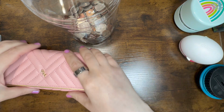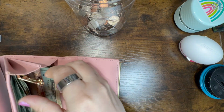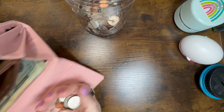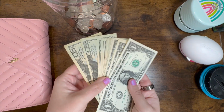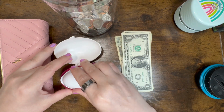All right, let's get the change out first, and then I'll put on some sort quick. Let's see what we got. Not too much in here. Looks like that's about what we're working with today. And then this is how much rollover we have. So let's go ahead and get some sort quick on, and we'll do some counting.